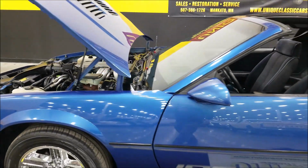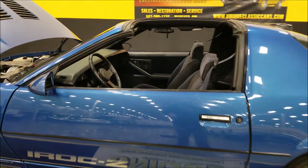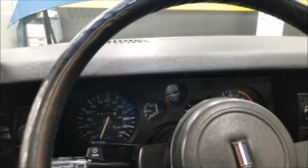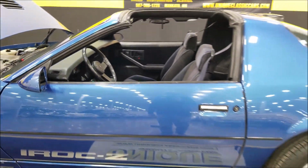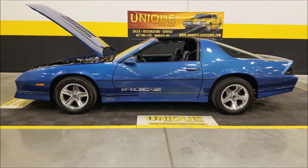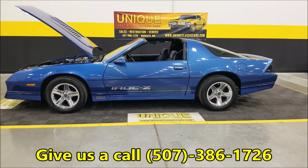Looking for a nice T-top car. Here it is. One thing I forgot to mention in this was the miles too, wasn't it? Let's take a look. About 99,000, if I remember right. 99,000. Showing on the odometer. Again, clean Carfax. No accidents indicated. Original color. Appears to have had a repaint. Original interior. Give us a call.